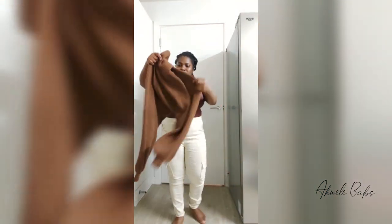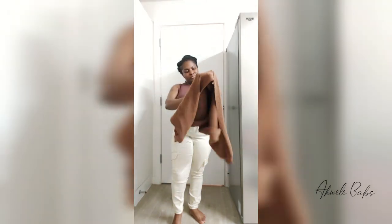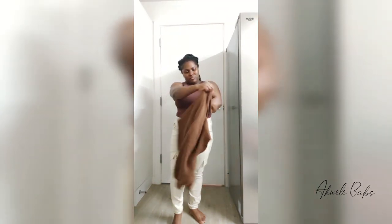The next one will be this top. Well, it's not literally a top, it's kind of like a cardigan, but very stylish. I'll have to put it on so you guys will see how it looks.